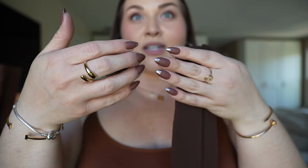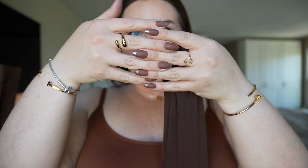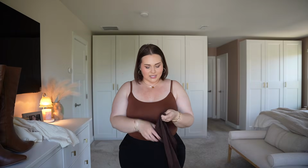Oh, P.S. Do you guys love my brown nails or what? I just did them so the glue is still dried on the side. Like, let me take a shower and that'll be gone. Yeah, they're literally so cute. Oh, I'm just so excited for brown season because it's so good.